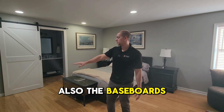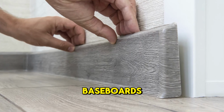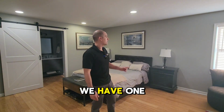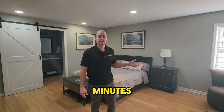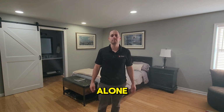Also, the baseboards. Same process. In this room, it'll take about 1 hour to do all the baseboards. So that adds another hour, total of 5 so far. And we have 1 window, but it's only the window frame, and that should take only about 30 minutes. So we got about 5.5 hours in the trim in this room alone.